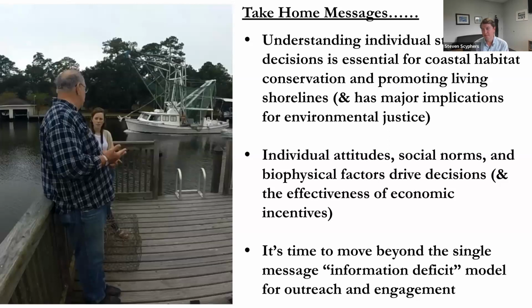It also has major influences beyond the waterfront. In many areas, especially the types of places I'm accustomed to working, there's often a major wealth difference between the waterfront and one block inland. So you have individuals who are able to shape the ecology and the function of a system that other people rely on, like public access sites or kayak sites, and their water quality and fishing access may be influenced by the decisions of a small group of stakeholders. That's important for thinking about environmental justice.